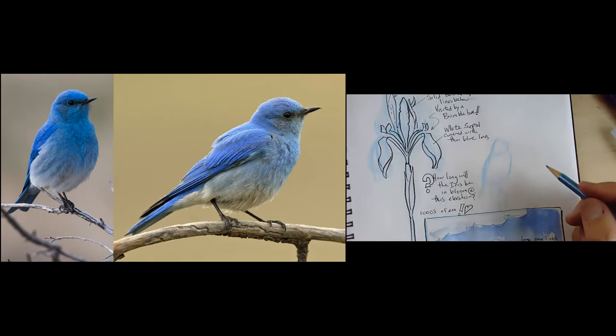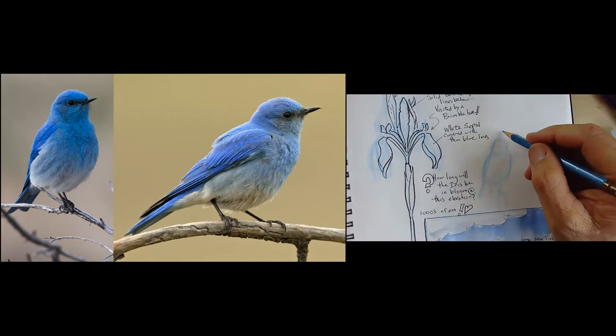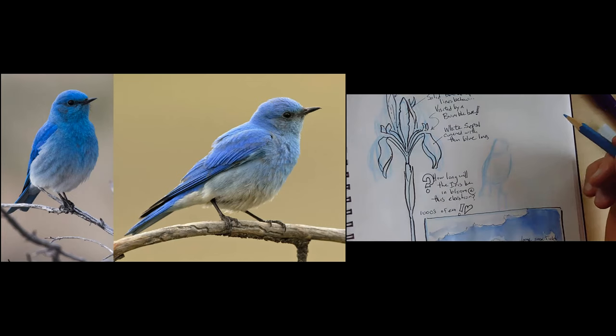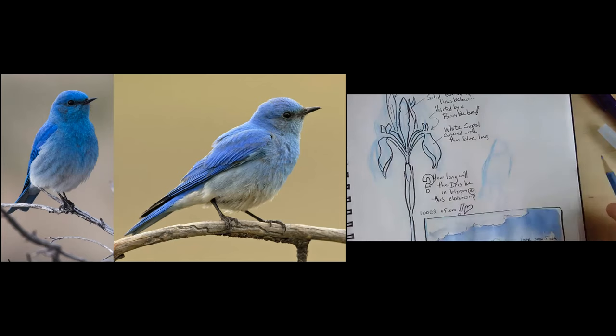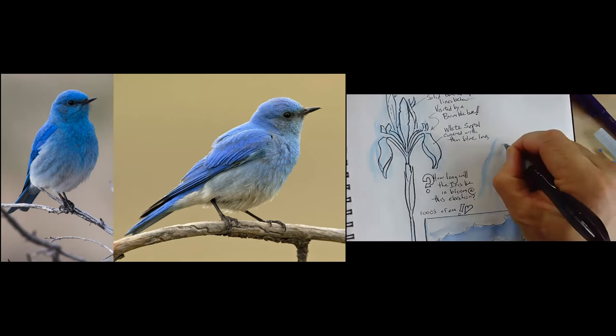All right, and I want to make some notes about it. The back of this thing is a rich blue. There is a lighter, more brilliant blue on its throat, and then that turns into more of a white down on the lower belly. Where I see the wings and the tail, those get bright blue too. So let's put this in.